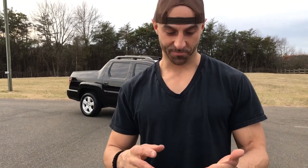So, little background story on this truck. My brother is a die-hard Ridgeline lover, okay? He's been through about probably 5 Ridgelines. He works a corporate job. He's a corporate schmuck. No offense to you corporate schmucks out there, but this guy loves his Ridgelines, and I can understand why. Here's the first reason.